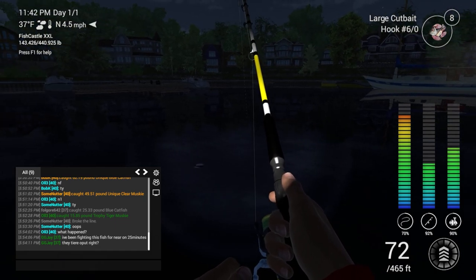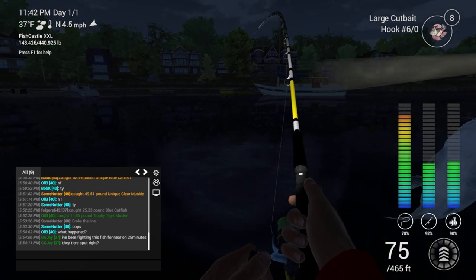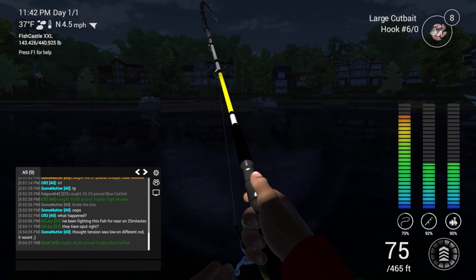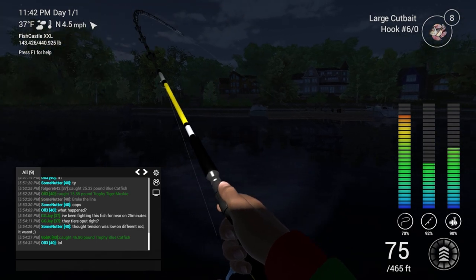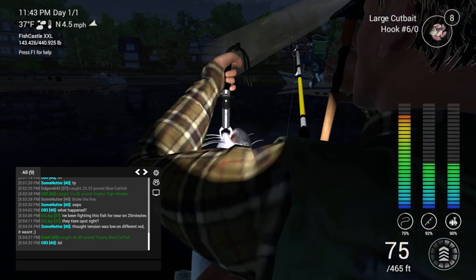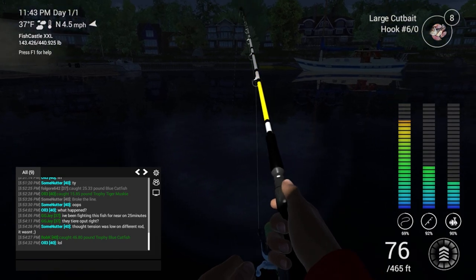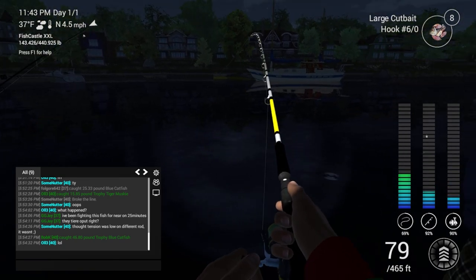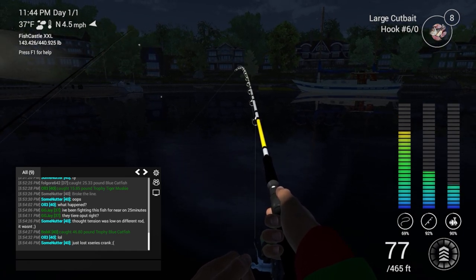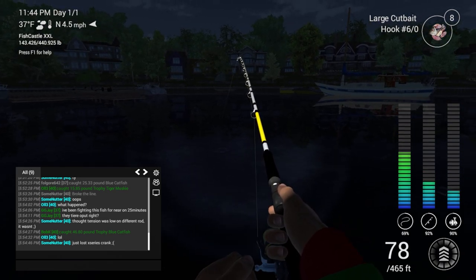Oh, well, I'm just saying in the chat, like 25 minutes, these things are going to tire out, right? Excuse my spelling, but look, I don't get it. This thing just doesn't, look, if I reel though, look, it just. Look at, I mean, it's not a small fish by any stretch of the imagination. I mean, look at it.